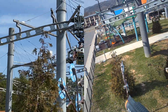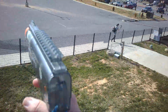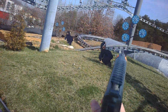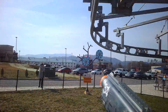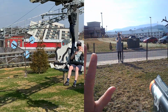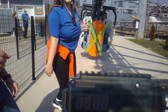And there's the Rosie down there, going over the tunnel. And there's the playground for kids. There we go, I got one. Don't want to shoot Rosie. Definitely don't want to shoot her. I'm not sure, let's see. Looks like 1,000? So this was really fun.